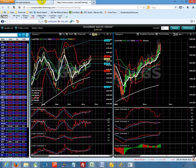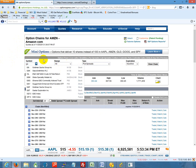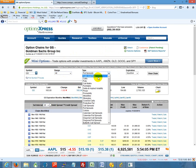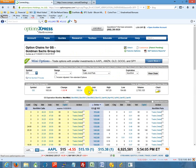I'm going to hop over to my brokerage and see what Goldman Sachs is doing as far as the options. This is Options Express. If you use another brokerage, that's fine. I'm going to do all range, look at put spreads, and the current weekly expiration is November week 4, which will end in just a couple days. So we wait for that to load. Okay, we want to pick our intervals. Let's just look at all the calls and puts first, just to see what we're dealing with.